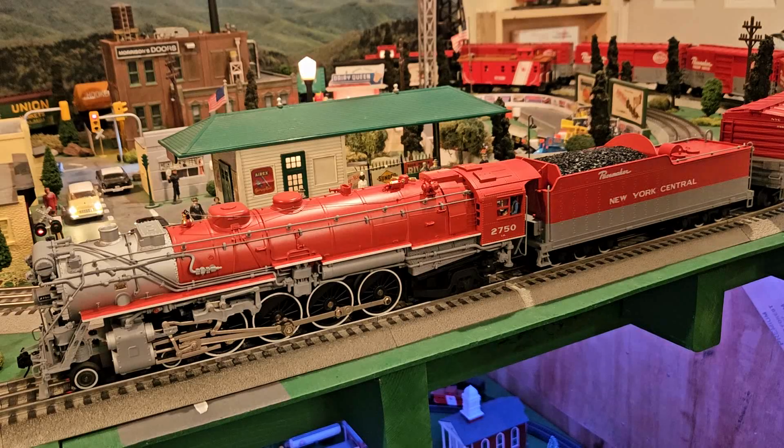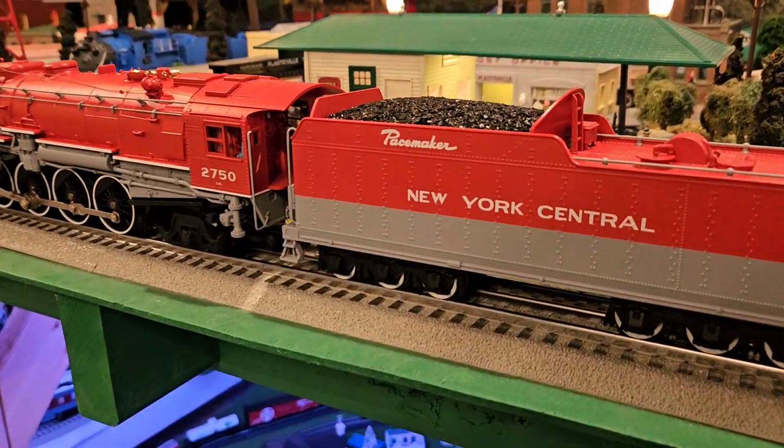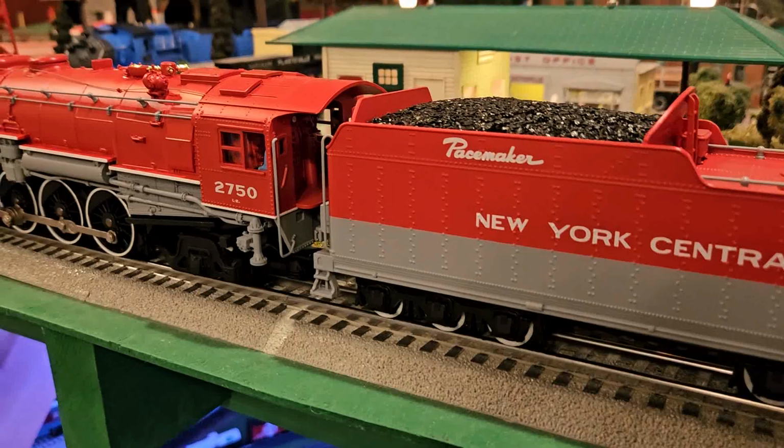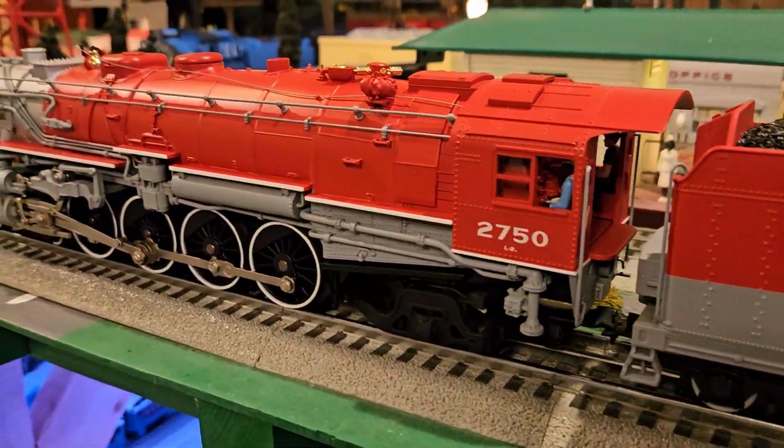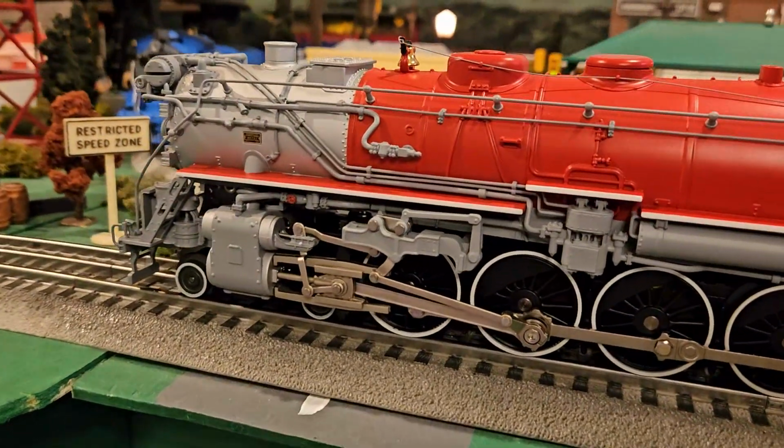It was wrapped up very nice, very clean. Okay, so I have you guys off the stand and in close now, and you've probably seen many videos of this engine. It is a gorgeous, gorgeous engine. This is my second Pacemaker.